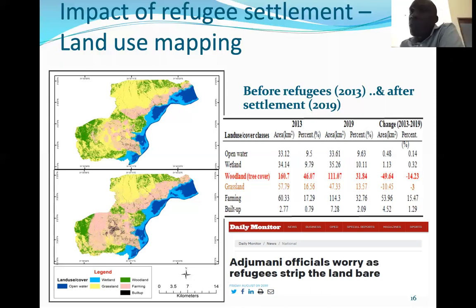In the table, there is something highlighted in red. It tells you how the tree cover has reduced from 2013 to 2019. You see a decrease of more than 14% in a period of about five to six years. The reason for this is that the trees were cut either for buildings, houses, but mainly for firewood. These were just preliminary studies. At the bottom, again, a newspaper highlights that officials worry as refugees strip the land bare.